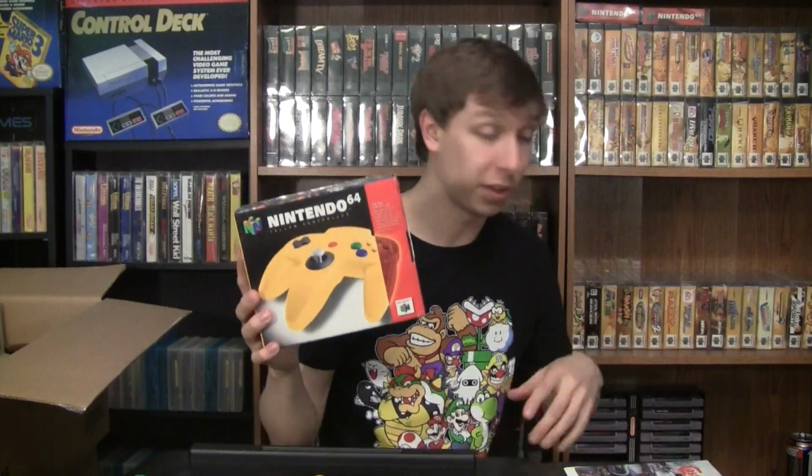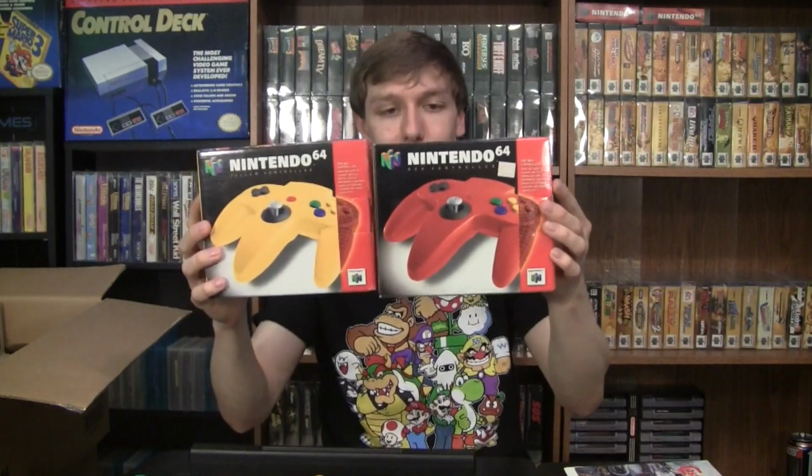If I remember correctly, two of the controller boxes came with the cardboard insert and the baggie and everything, so I'll put the controllers in there and they'll be fully complete. Two of them did not have the inserts and whatnot, so I'll look to upgrade those eventually, but for now, they're perfect display pieces for the collection. So that was the original deal that we drove down there to get for $50, but what happened next completely put this deal over the top.